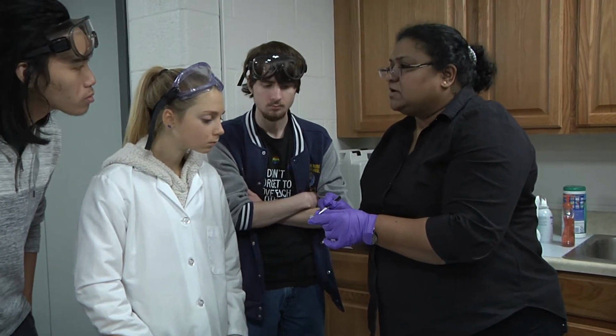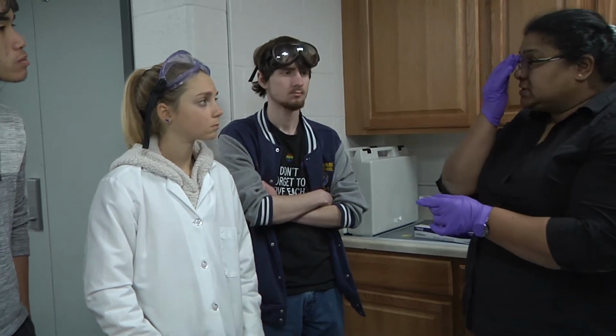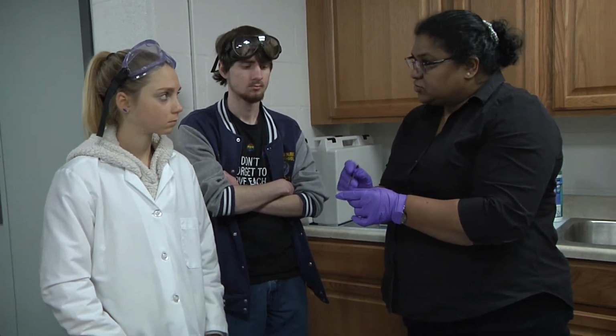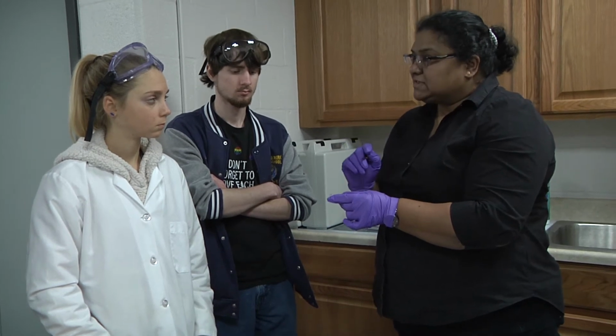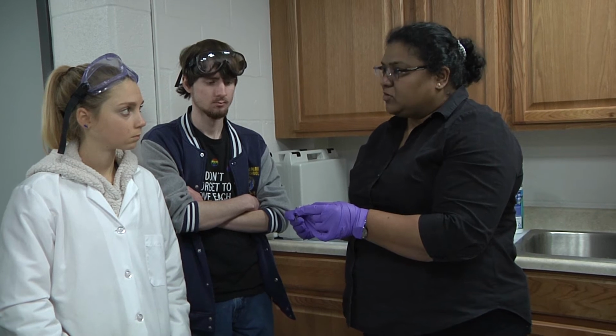TEMs traditionally were used only for transmission electron microscopy, these big huge machines. But due to modern technology, even with an SEM, we can measure samples in the transmitting mode as well.